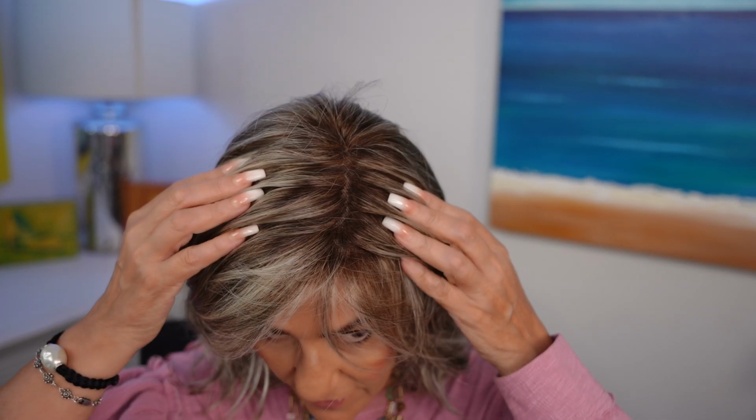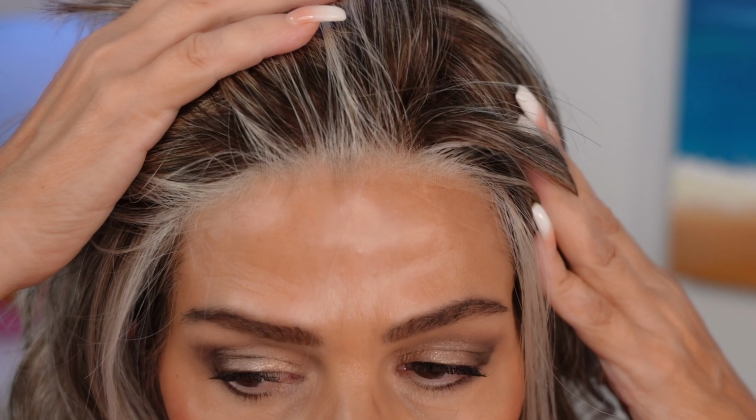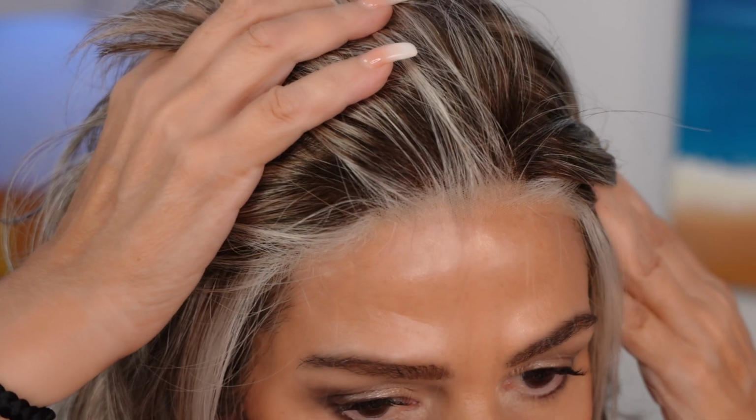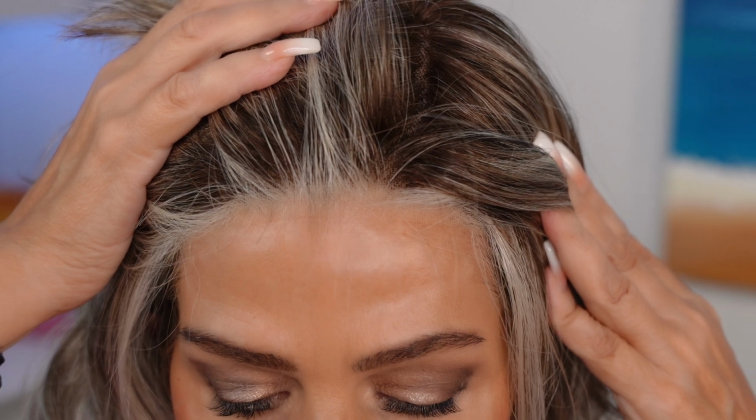While on this color, Frosted Mushroom R, we have that root, and it almost appears to be an ashy brown with some very cool blonde highlights on it. It's a heavily highlighted color. And I think you'll be able to tell by the lace front on that cool color. And if I'm mistaken on any of these colors, I will certainly do another video.